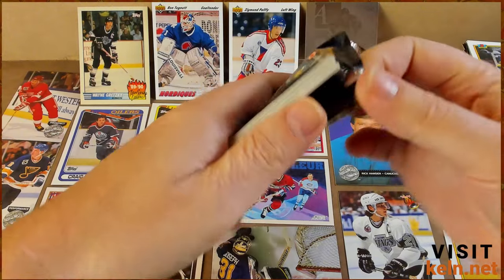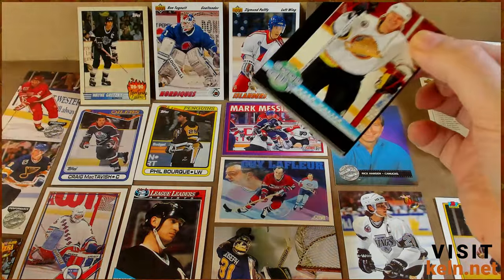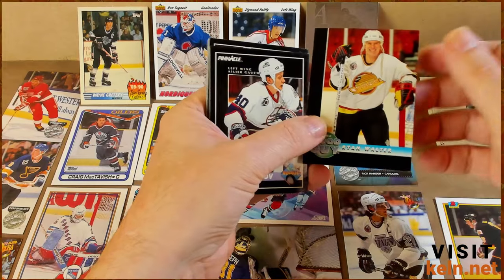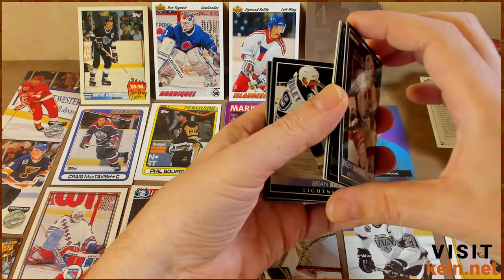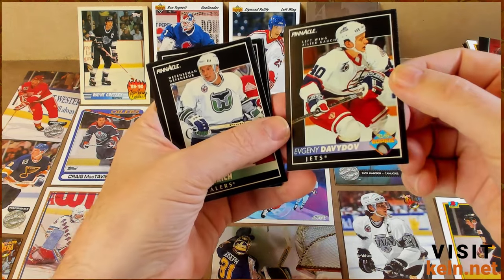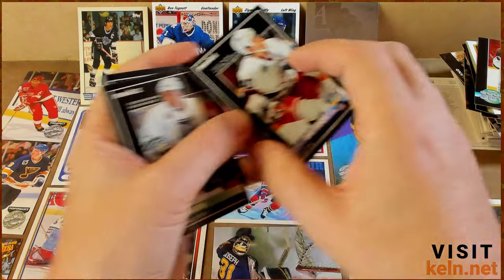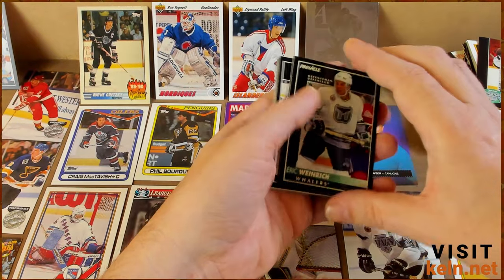And lastly, pack of Pinnacle. Oh, that opened very conveniently. And these are also going to be stuck, but man, nice looking cards. Nice feeling cards. And the stick's not too bad. Ryan Walter. Davidoff. Can we see? Yeah, there's some sheen. They feel nice. I suppose that's where they get the name Pinnacle from.